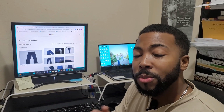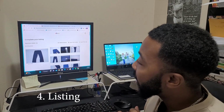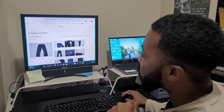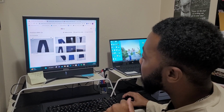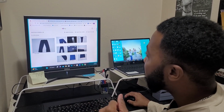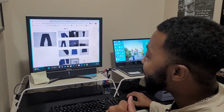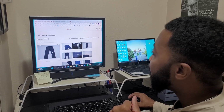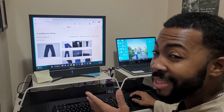Okay. Next, we'll take a look at listing. Listing is very, very important. And so we're going to go ahead and look at an actual draft that I've already done, that we're getting ready to launch here today. So we've got some photos on here, plenty of photos, and they're clear, they're well lit. You can see the size on there. I've got measurements. I've got just about everything that the customer is going to need. And I've basically answered most of the questions that they could possibly have.